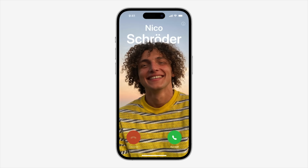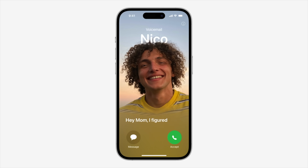Another new feature in the phone app that I'm so excited about is live voicemail. I mean, this is so freaking cool. So before, you could get a translation of the voicemail after someone leaves it, but with this, you'll be able to see a live speech to text translation as the person is leaving the voicemail.